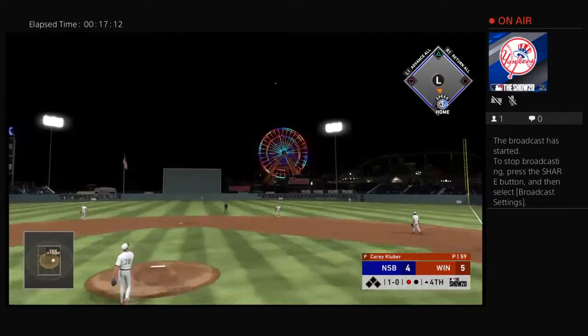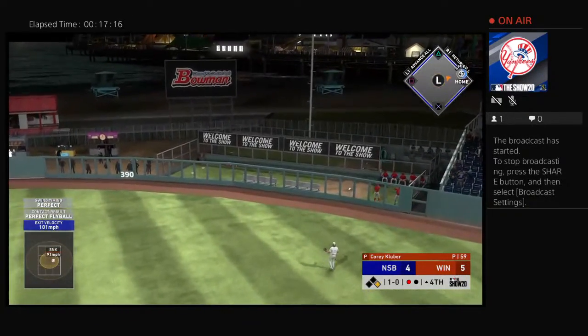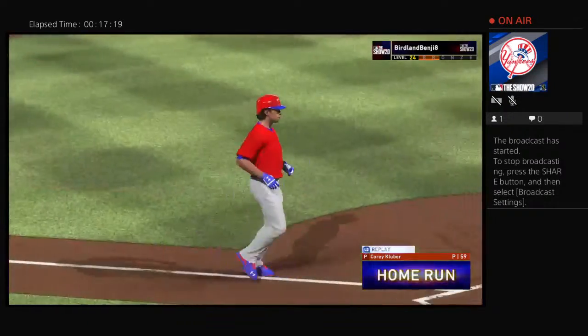Swung on and driven out to right center field. A ball that's well hit. Back goes Harper. Out of here into the visitors' bullpen.